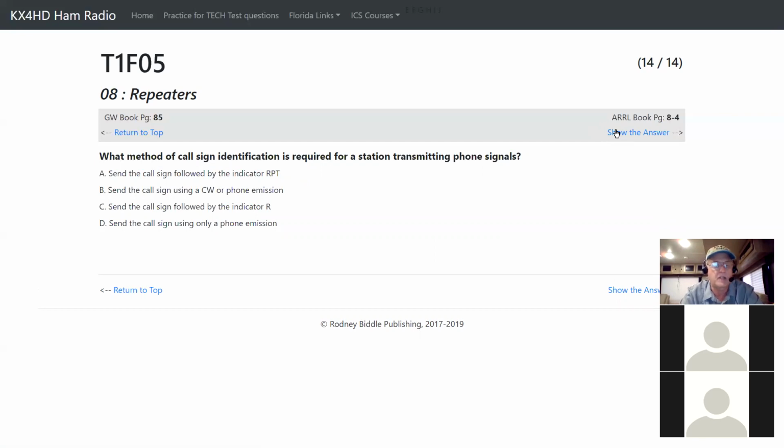What method of call sign identification is required for a station transmitting phone signals? Now again, phone signals is voice, if you're just transmitting voice. Send the call sign followed by the indicator RPT. Send the call sign using a CW or phone emission. Send the call sign followed by the indicator R. Send the call sign by using only a phone emission. Now, if you were watching my face on a couple of these, you might have ruled a couple of them out.